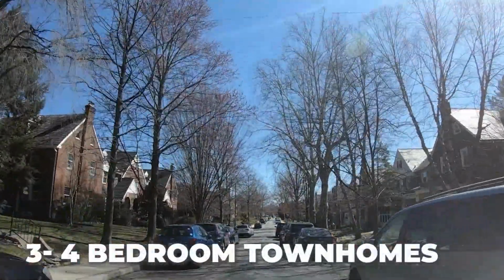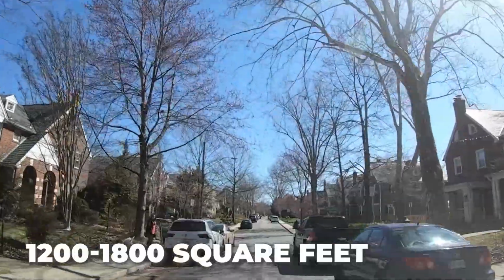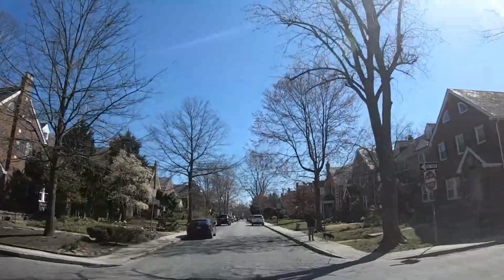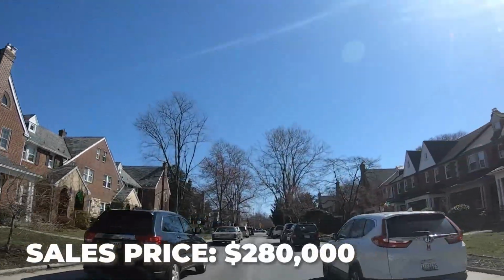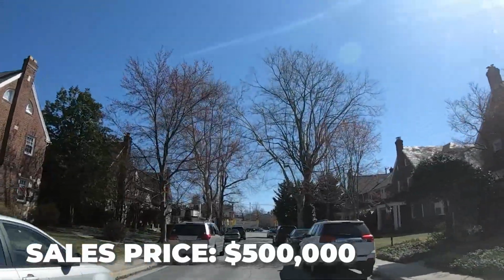Now in here, you're going to find 3 to 4 bedroom townhomes, roughly 1,200 to about 1,800 square feet. Yes, 1,800 square feet sounds about right. And then sales price on something like this is going to be on the low end 280, and that's sort of for almost like a rehab project, all the way up to $500,000 on something that's been fully renovated here. So what else is good about this neighborhood?